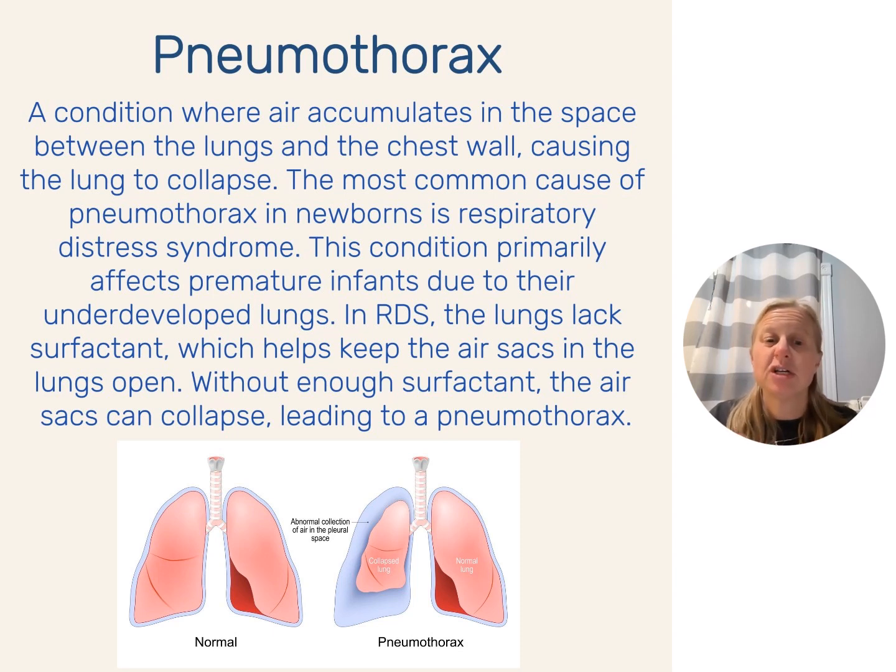I think this picture here is a great picture that's comparing what two normal lungs look like and then what your lung looks like when there is a pneumothorax. So this is a condition where air accumulates in the space between the lungs and the chest wall. The most common cause of pneumothorax in newborns is respiratory distress syndrome. We used to very commonly call it hyaline membrane disease. Essentially, it's a disease from the lack of surfactant.